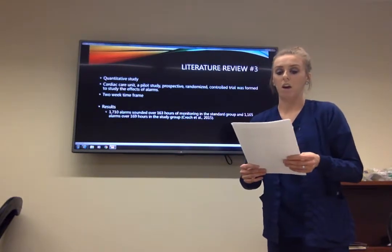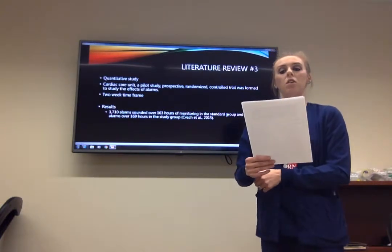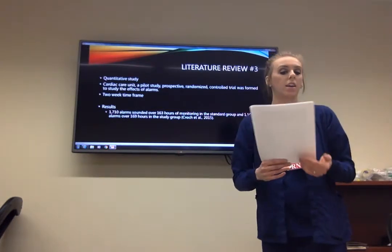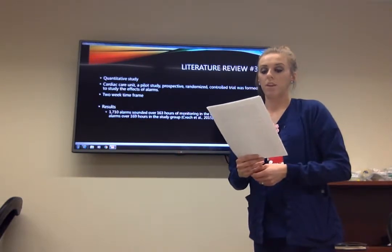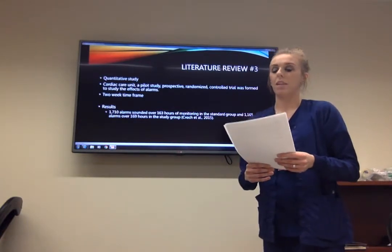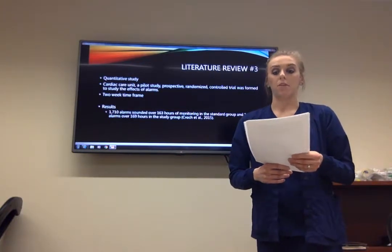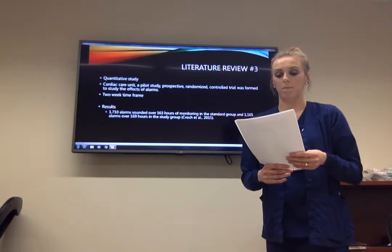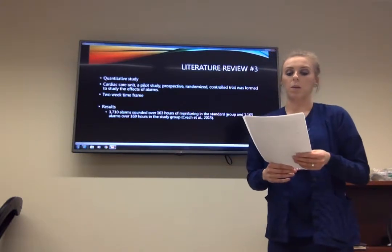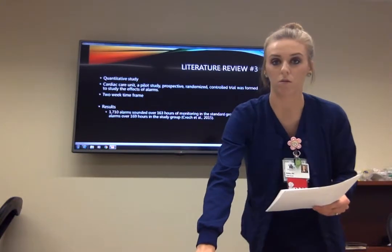The third study that I found was a quantitative study performed in 2015. The differences between default alarm limits and patient-specific alarm limits were examined. The study took place in a cardiac care unit over a 2-week time period. Although the number of these sounding alarms proved to be significantly large, the study was found to be less sufficient due to the small sample size. A 2-week time frame was not really long enough to get an accurate reading. If a longer study would have been performed, consistency in these sounding alarms may have been found. And that is the conclusion of the third literature review.